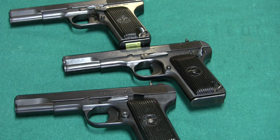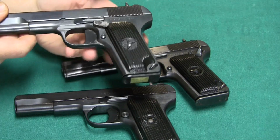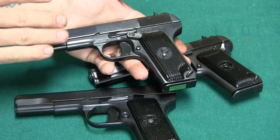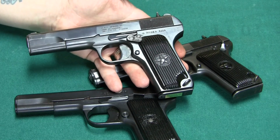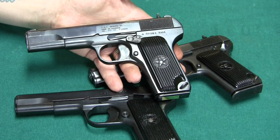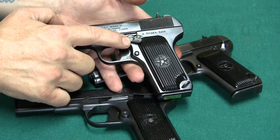Now, how that was done. Now we know this gun, because of its date, was made in 1953. So this is long before that. And again, when communism fell and we were allowed to bring Romanian weapons in, this is after the 1968 ban. So they had to put some sort of safety on this gun. So what they did is they machined out a hole.